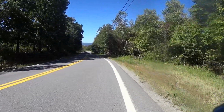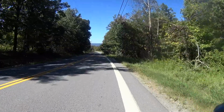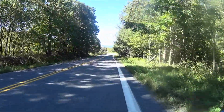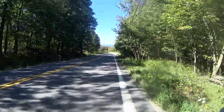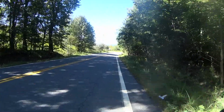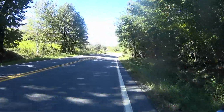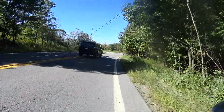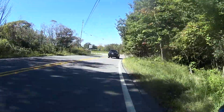But today was so good. The weather was sunny. It was cool. It was 16 degrees when I started this at the bottom. And when I finished the ride and got back to my house, it was 21 degrees. So it was very cool. It was nice, very little humidity. It was just a great day to be on a bicycle.